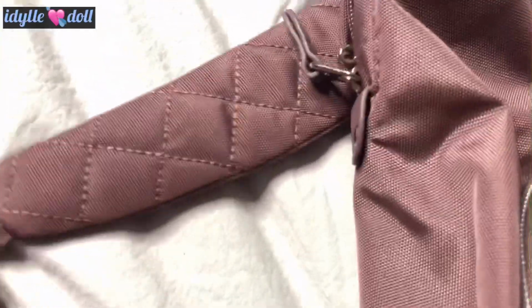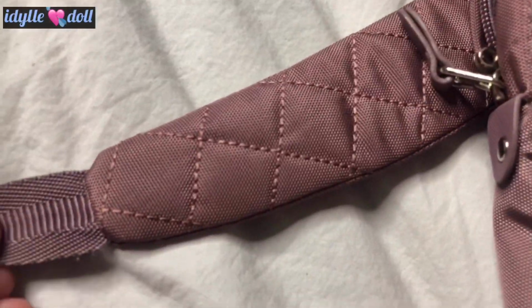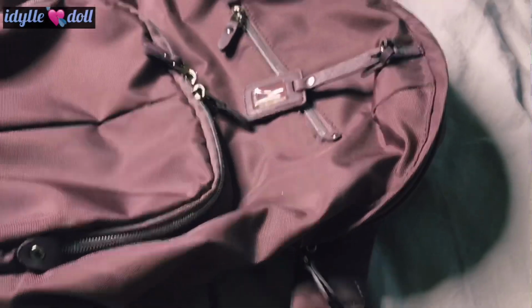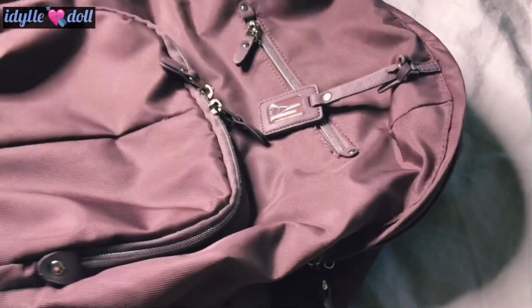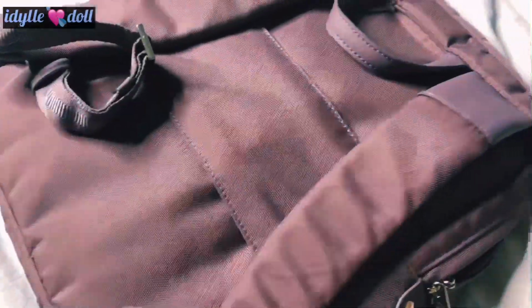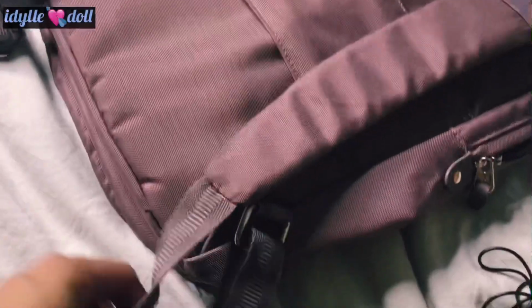But look at the details of this bag. The stitching, impeccable. I love the color. You guys know I'm a fan of pink, but if there were to be any professional pink, a corporate pink, this would be it. It's pink, but it's kind of mauvey. It's like a purpley pink, but muted, almost an earthy pink. They call it dusty rose, but it's a neutral kind of pink. So it's not too loud, it's not too vibrant, and it still looks professional and elegant.